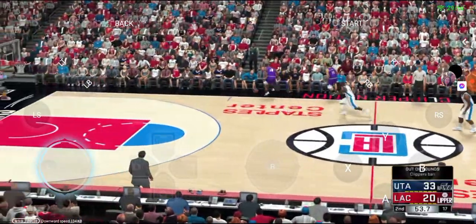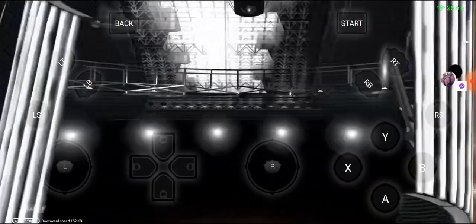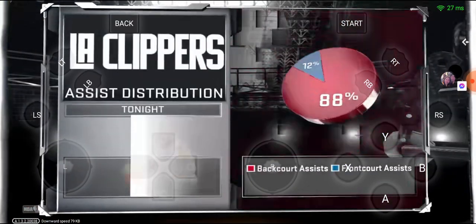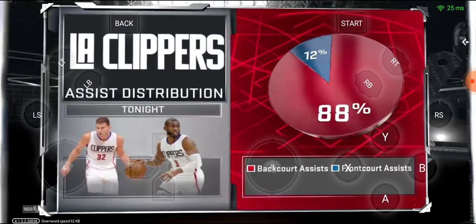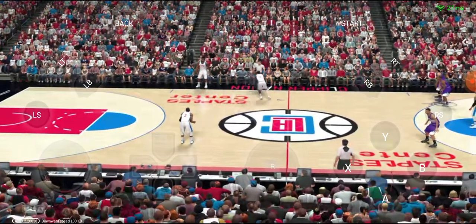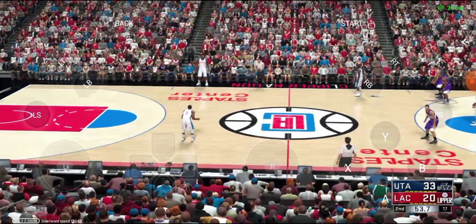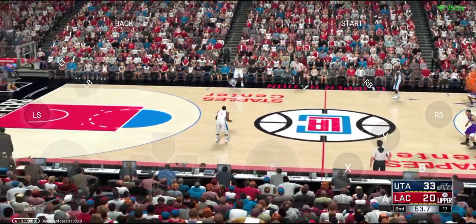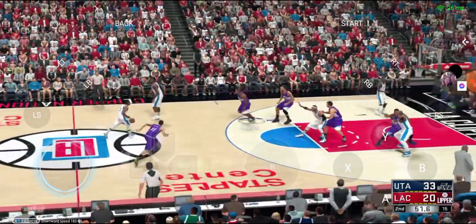It's out of bounds. Last touch by Burks. And let's take a look at the playmaking here. This chart with the assist totals split between the front court and the back court tonight for the Clippers. This backcourt is really shouldering the load in terms of the ball movement and great assists. When you look at the overall contributions compared to the bigs, nice work on distributing the ball. There's 53 seconds left to play in the first half.